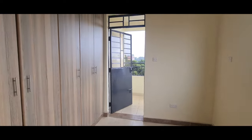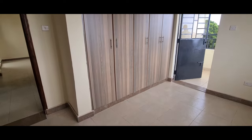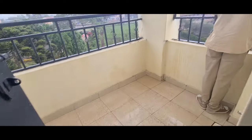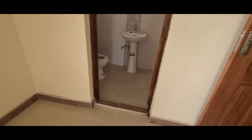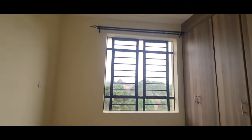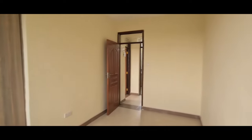We have the master bedroom. We have a balcony there. And the balcony for the master bedroom. The second bedroom is right here. The common bedroom now. Also the wardrobes. And the entrance.